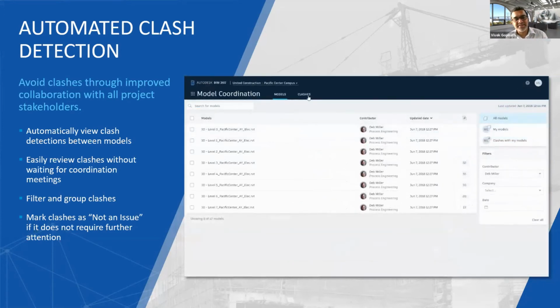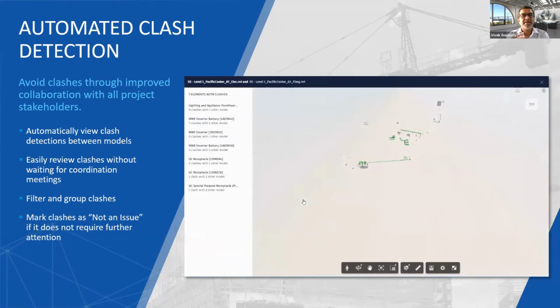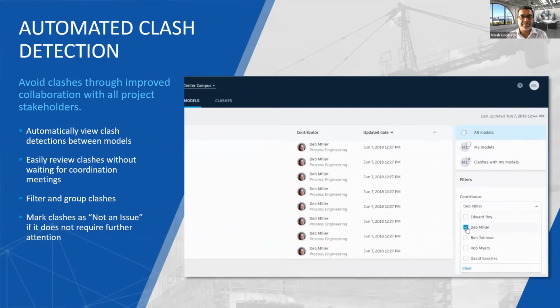It has direct integration with Revit. Now it has integration with Navisworks also, so issue management can be filtered back into Navisworks as well. That gives a powerful single location, a single environment, to find clashes, organize them, and work in a coordinated environment.